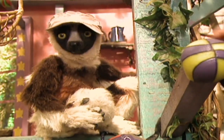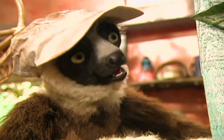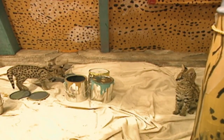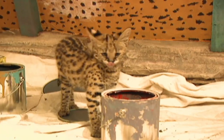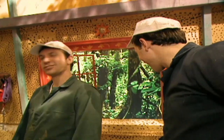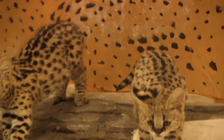We're finished. All right. Hey, where did the serval kittens go? I can hear them, but I can't see them. Where could they be? I don't see them anywhere. Can you see any servals? Oh, there they are! The servals blended right into the spots and stripes we painted. Serval kittens have great camouflage.